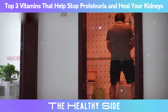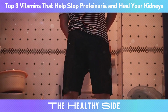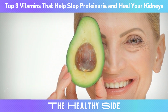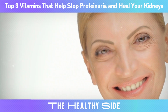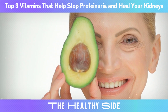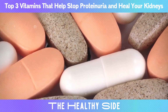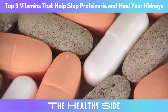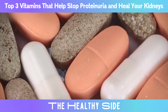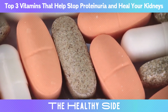Persistent proteinuria may lead to kidney damage over time, resulting in chronic kidney disease or even kidney failure if left untreated. While conventional treatments for proteinuria often include medications and lifestyle changes, there is growing interest in the role of vitamins and supplements in supporting kidney health. Vitamins can serve as valuable adjuncts in managing proteinuria and promoting kidney function. In this discussion, we will explore 3 essential vitamins: vitamin D, vitamin B6, and vitamin C, highlighting their roles in kidney health and their potential effects on proteinuria.